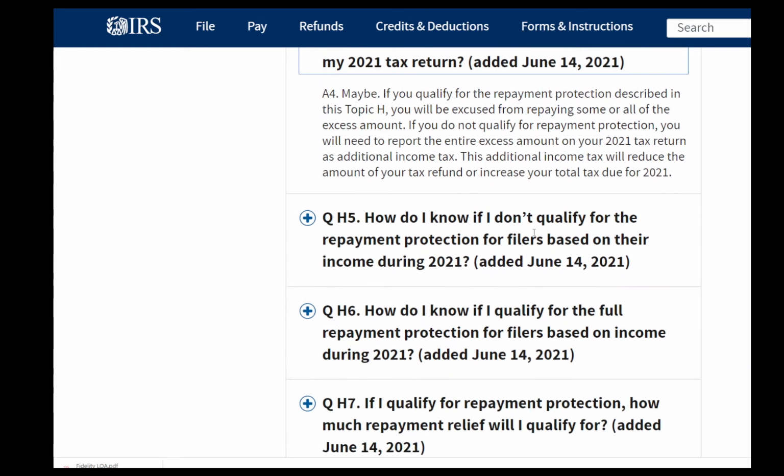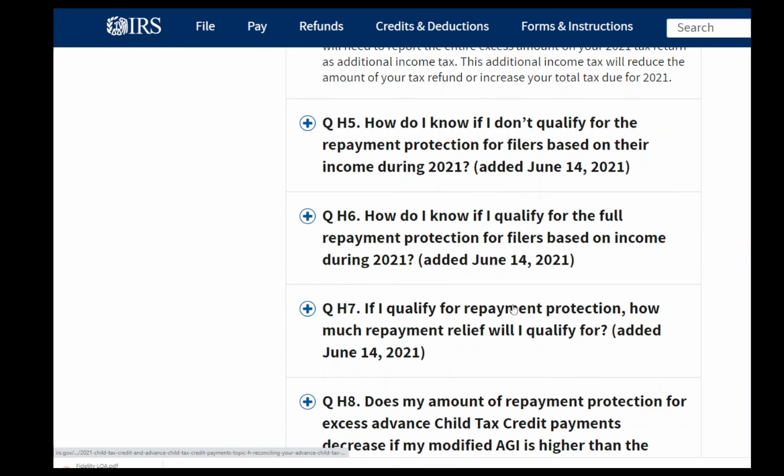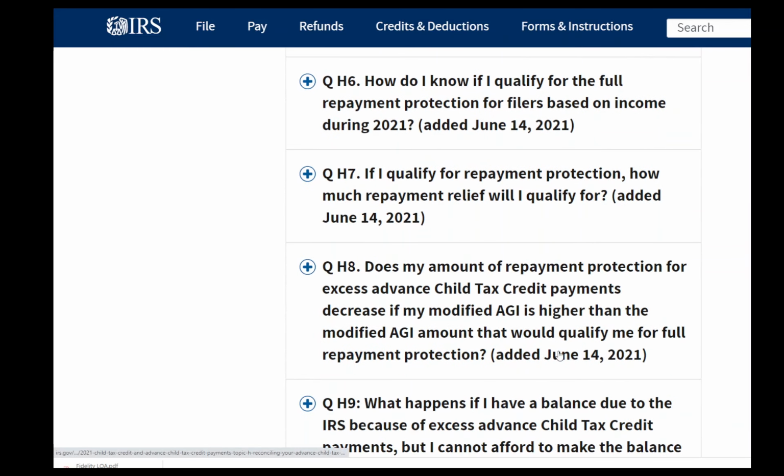There's all this repayment protection here, so people who are worried about that should have a look at this and read those questions as well.